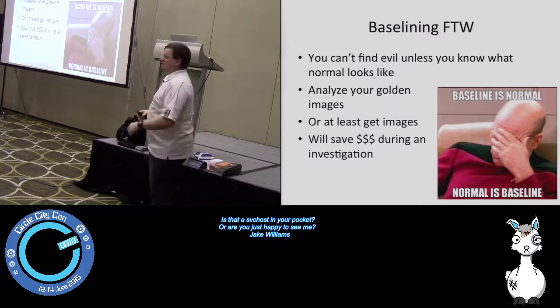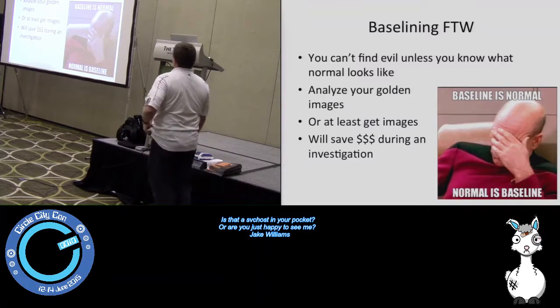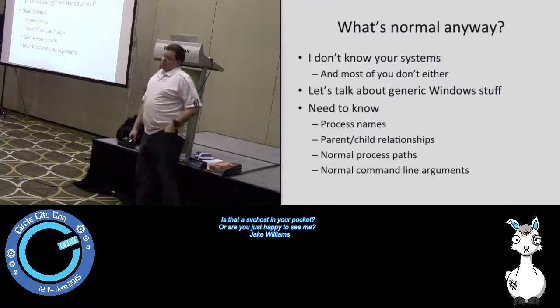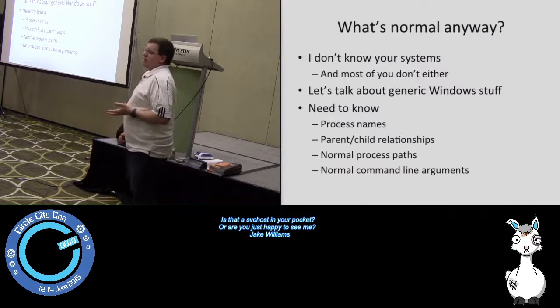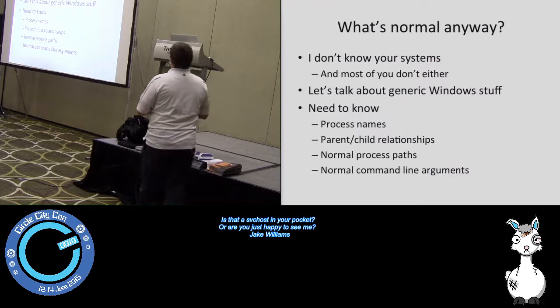Start standardizing your deployment process, right? It will save you, again, crazy amounts of money during an investigation. So again, I don't know your systems as a consultant, and I'll tell you that most of you don't either. That's just a reality, right? You guys in this room might, but I'll tell you that most folks don't know.